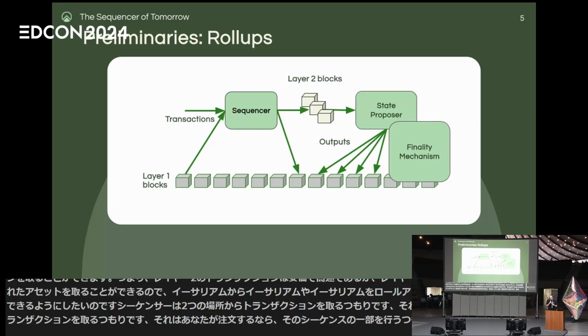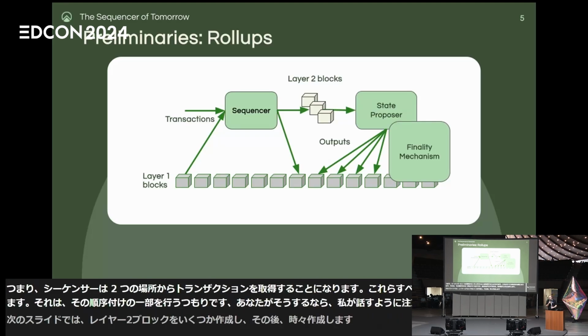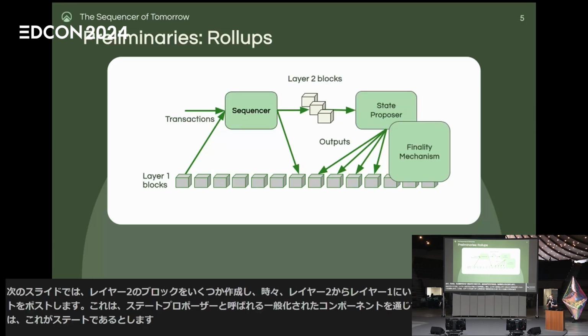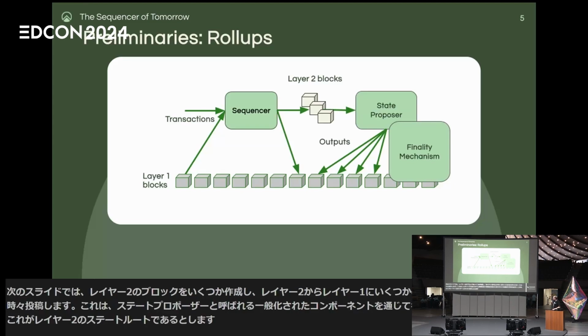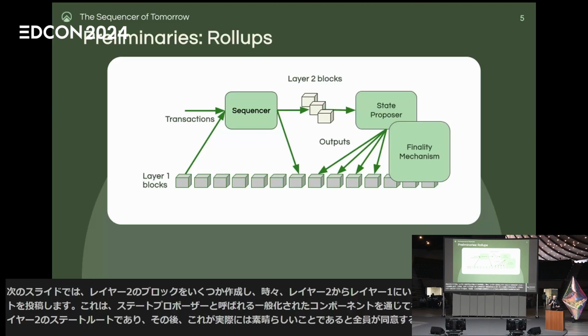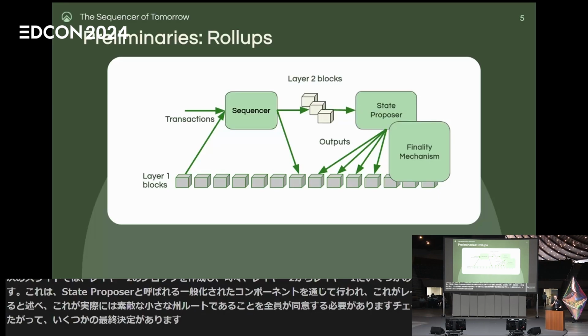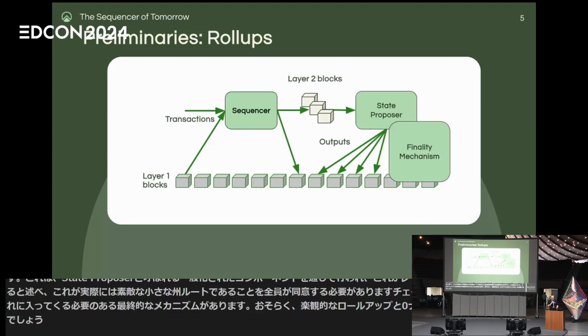And then every once in a while, we're going to post some state roots from the layer 2 onto the layer 1. This will be done through some generalized component called a state proposer, where we say this is the state root of the layer 2. And then everyone needs to agree that this is, in fact, the state root for the entire chain. So there's some finality mechanism that needs to come into it. You've probably heard of optimistic rollups and zero-knowledge rollups. Those are the 2 popular finality mechanisms out there.